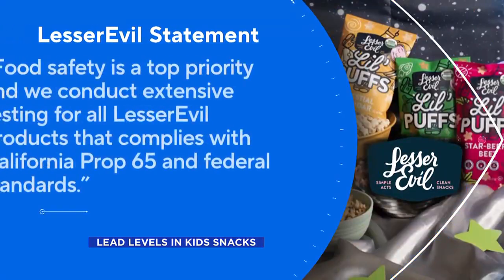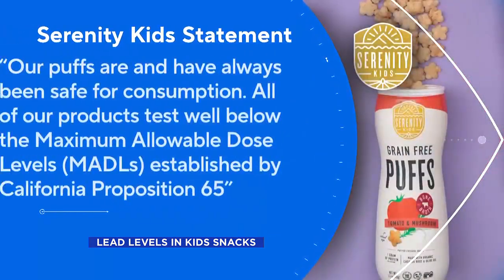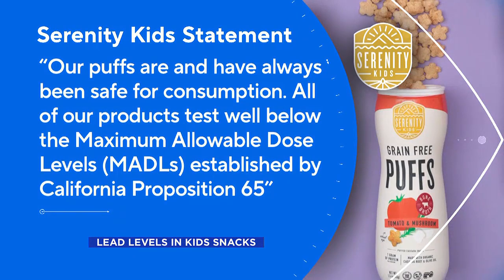The company Lesser Evil tells CBS News food safety is a top priority, and we conduct extensive testing for all Lesser Evil products that complies with California Prop 65 and federal standards. And Serenity Kids says our puffs are and have always been safe for consumption. All of our products test well below the maximum allowable dose levels.